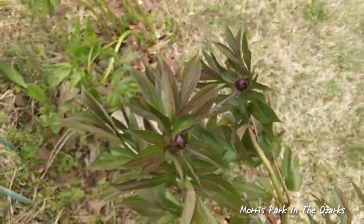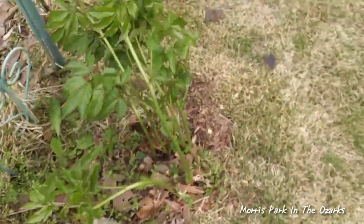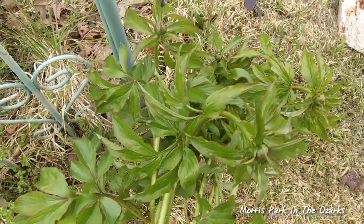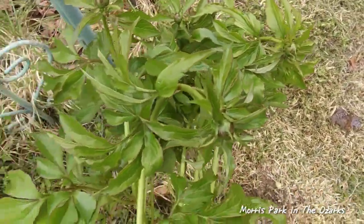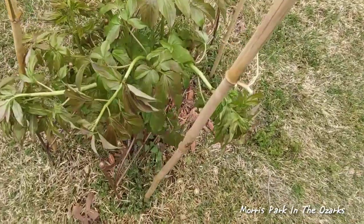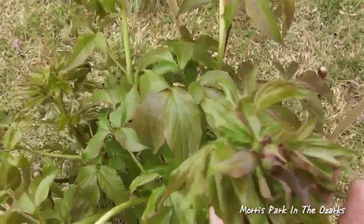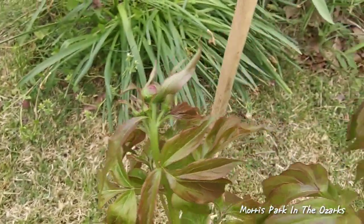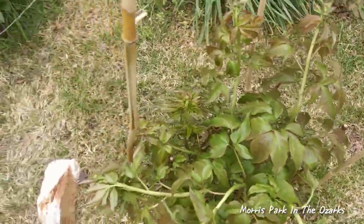But anyhow, look over here at these. They're looking pretty good. That one looks a little wilty, but all in all, I think they did okay. Lots of buds on there. See that? There. I think they're okay.